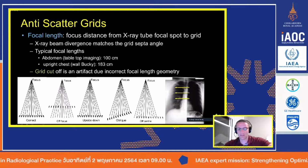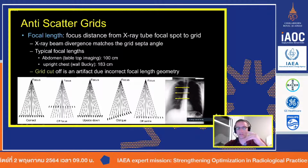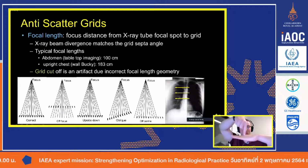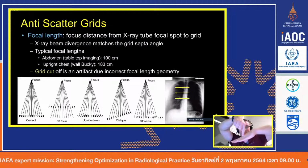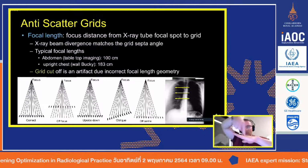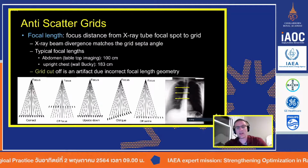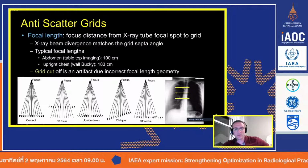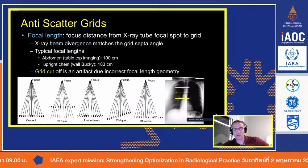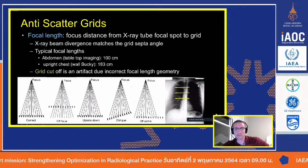Now, obviously, if you do things crazy like turn the grid upside down, or, which is more typical in mobile imaging, you don't get the X-ray beam perfectly perpendicular. Sometimes the grid itself will be canted at an angle, or the X-ray tube itself will be at an angle. We'll have to deal with this also in COVID imaging. And all of that, if it's not properly centered, if it's at a weird angle, you can get what's called grid cutoff. It'll basically reduce the amount of photons in a specific portion of the image.